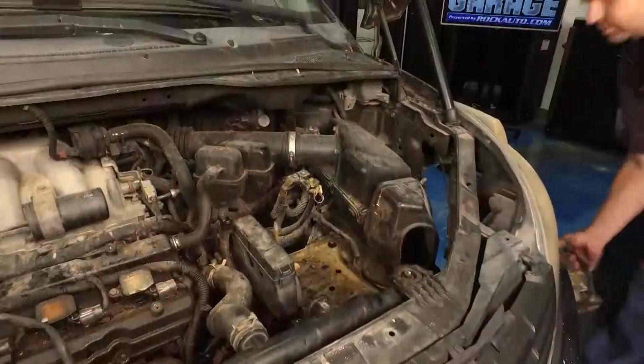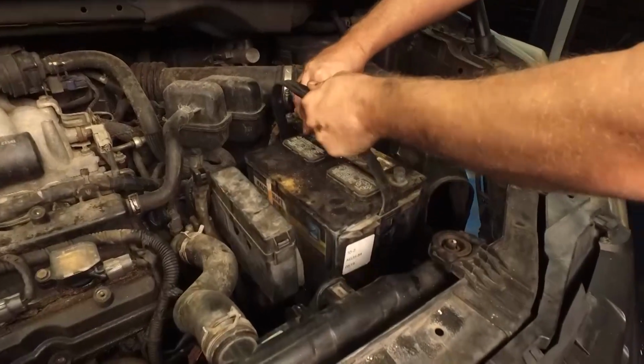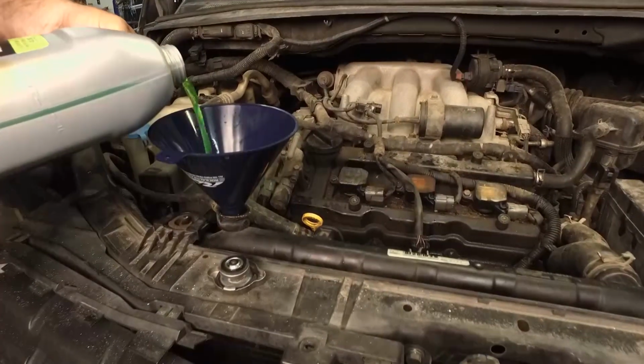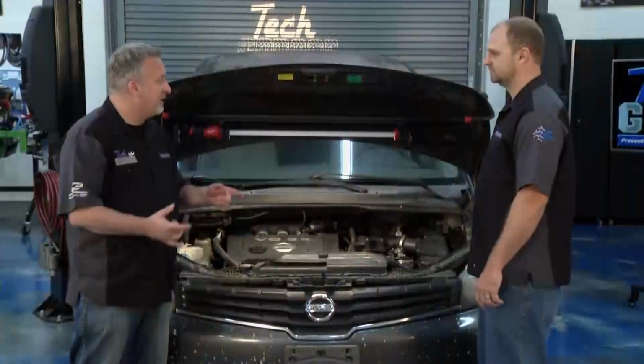And the battery had to go back in, so we used the same battery that was there. It was still good, and we had to fill and burp the system. Right, when you fill the system back up with coolant, you're going to have air pockets, so we let the engine run for a while, got it to operating temperature, and once the system was burped, we were good to go.